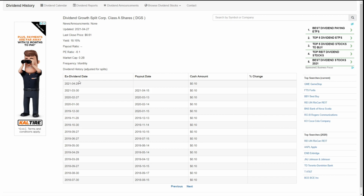But as you can see from the history, they have missed some dividend months, and this was kind of because of the COVID market crash, and their NAV went down. But in 2019, they almost hit every single month. So that's really nice to see. Usually when the market is having a good bull run, they don't miss any dividend, and it's a really high dividend for that reason.